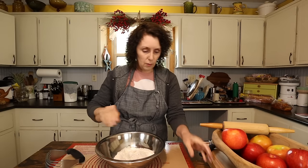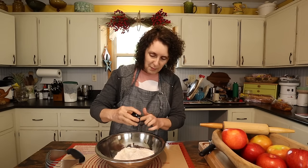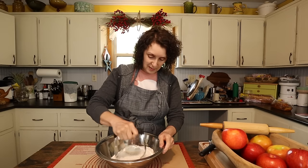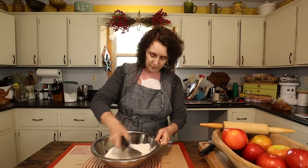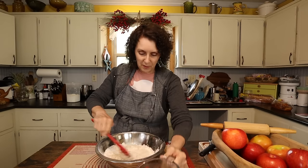Let's see. Oh, and I forgot to mix in my, see, I'm talking and not doing. I forgot to mix in my salt and baking powder, but it'll be okay. It'll still be all right. So I'll stir that in at the edges and then start putting the shortening in, cutting it in, then the broth, and put it in there. I think I got a few onions in there too, but that'll be okay.